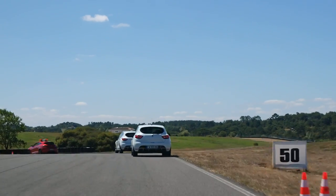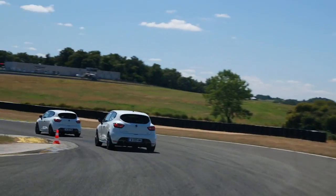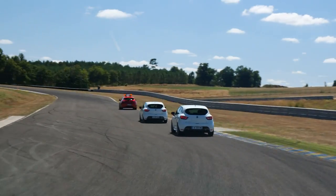I always prefer to see what cars are like on the road. But anyway, we're gonna enjoy our short experience with this car. It really feels a lot of fun, I have to say. Gearbox is quick.